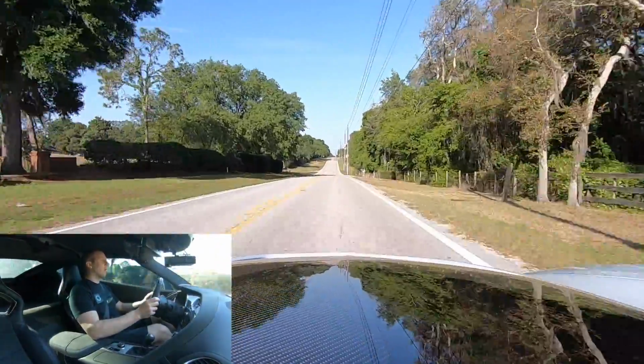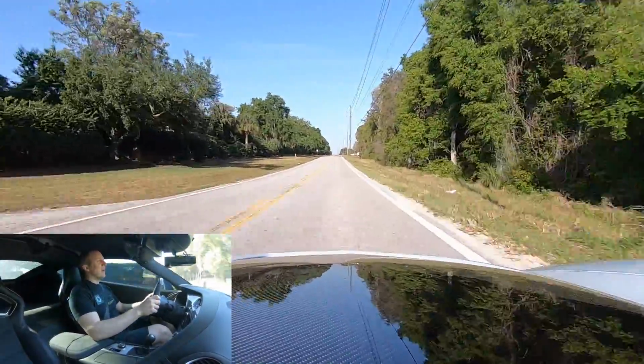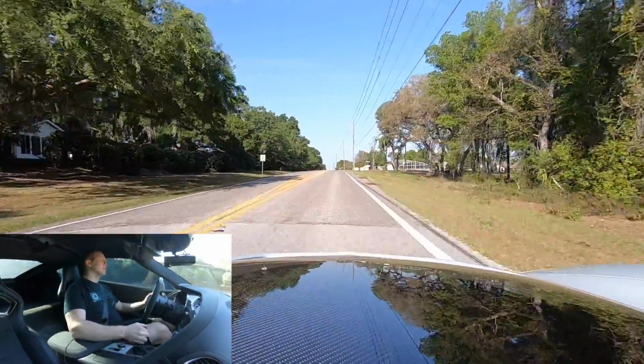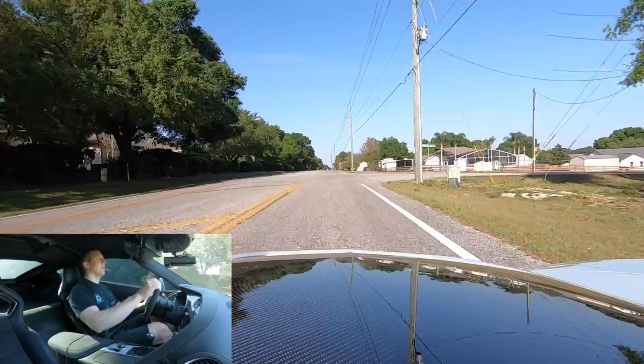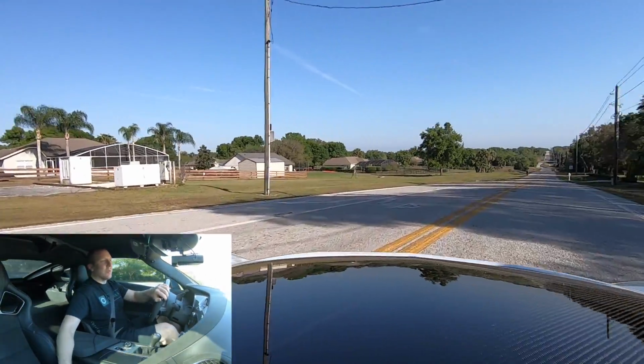I had this car earlier in life and it was a short stint. I'm just not a Corvette guy, it's just not my style, it's not my thing, but do listen to the engine. That exhaust note is pretty freaking awesome.